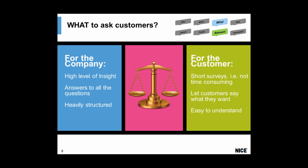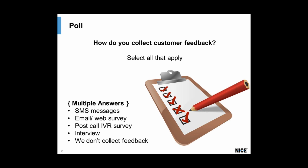And let technologies like text analytics and categorization do the heavy lifting to derive the insights and the meaning behind what was important to that customer. Don't try and force customers to answer a set of questions. So really, just to reiterate, we want to make that as easy as possible for the customers.